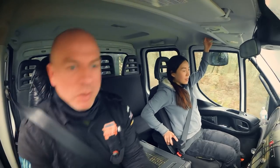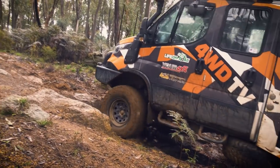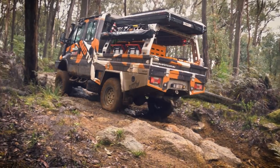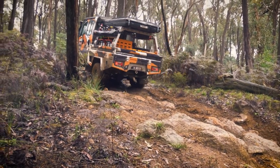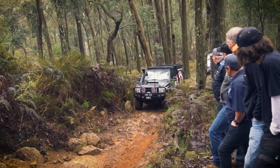Yeah, climbing nicely. All those wet rocks are slippery. Bouncing our way up and over. The big monster's doing it. Point and shoot. That is awesome. I dare say we're going to be winching a few vehicles in that section. Okay, bring it up, Daniel.